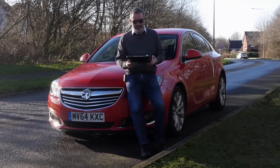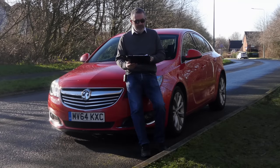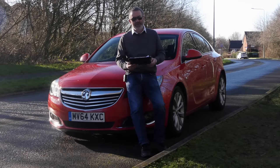Zero road tax, so very, very economical car. Up to 88.3 miles to the gallon, that's incredible. It's finished in power red with black leather. It's a great spec as well. MOT is only till the 13th of March 2019, so we'll get that done for 12 months and we'll also service it before it goes out.